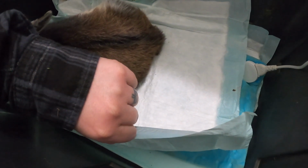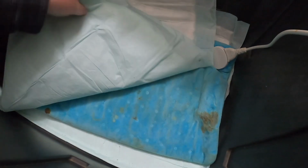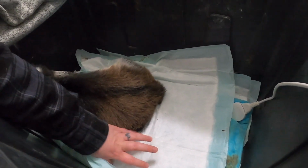I also really like, if I have to bring babies in, I use a heating pad to make a heat box. I'll take a tote like this and put blankets down, a puppy pad, and then I will put the heating pad on and then another blanket over it, and then put baby down and then put a blanket over that if baby gets a little chilled. That's how I make a heat box.